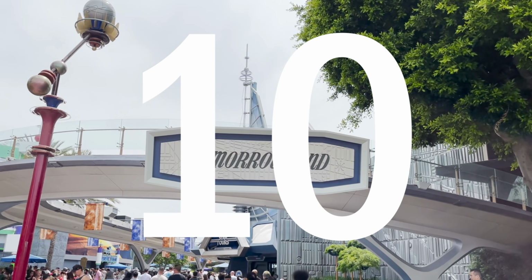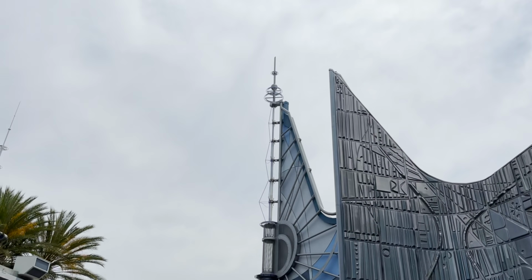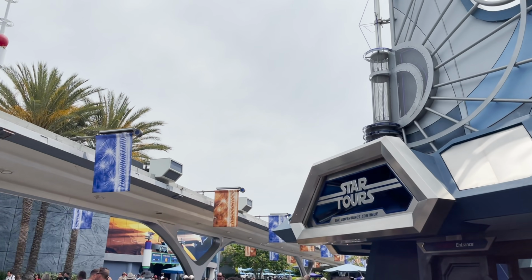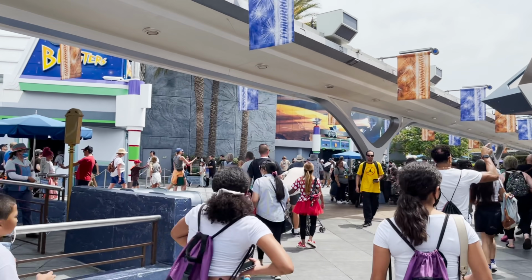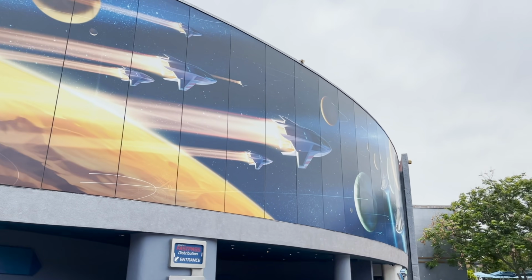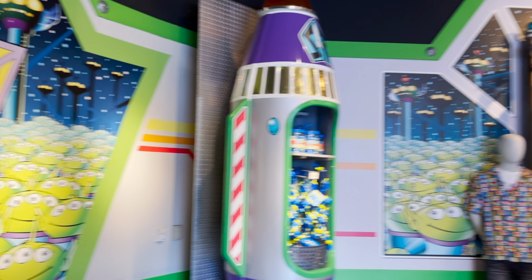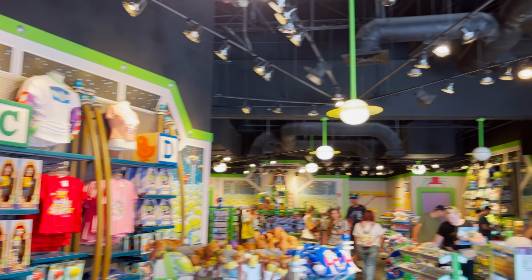The number 10 insane detail of Disneyland is located in Tomorrowland. To find this amazing detail, you have to go to the exit of the Astro Blasters, right over here in the gift shop. This detail is so well hidden, but it's right in plain sight that most people miss it. They don't even realize what's going on.